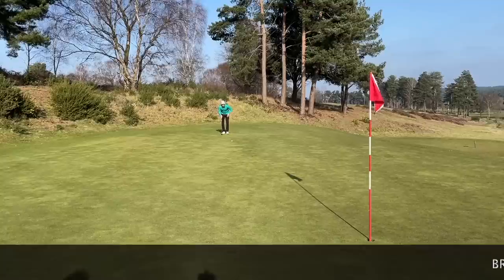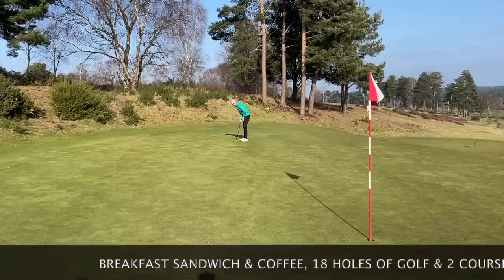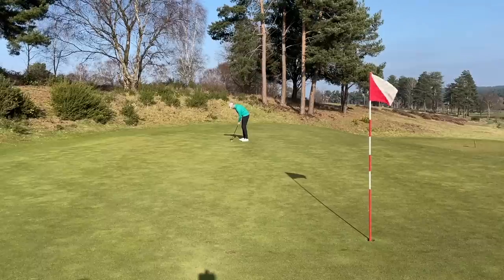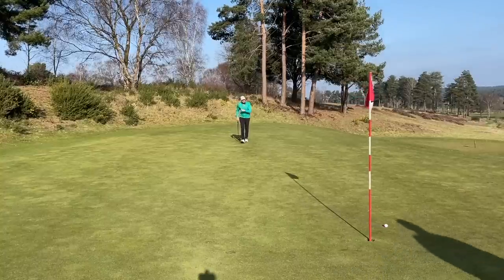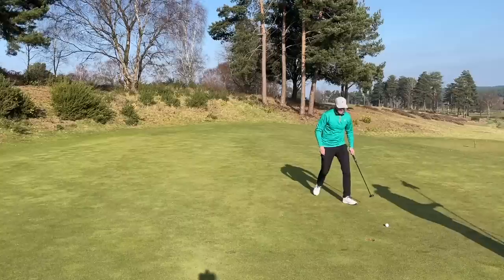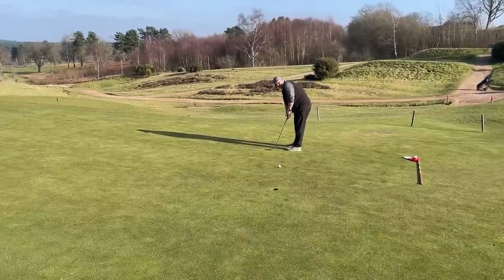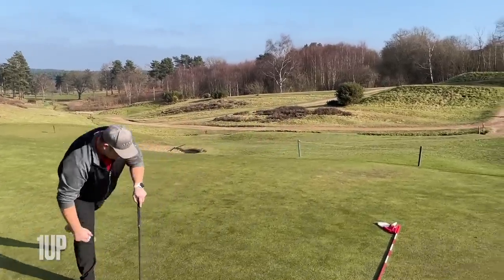Rolling well. Right, let's see if we can get this dead. Put some pressure on Dan. I think it's going to break off that right hand side. Steady. Oh, it's a good putt. I think we might have to give that one. Is that good? Yeah. Don't want to ruin your mood. Oh, it was positive. One down. One down. Oh dear.